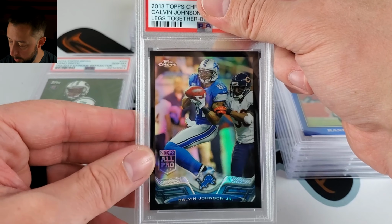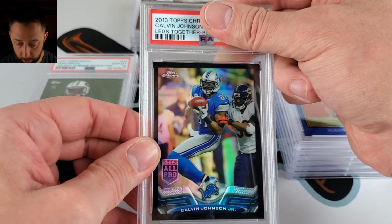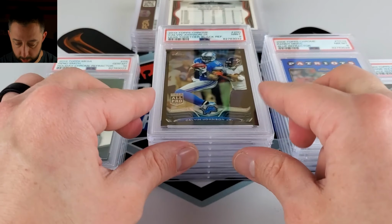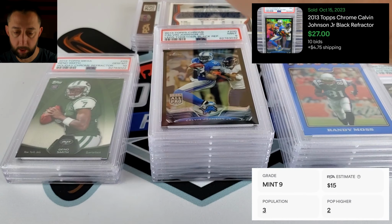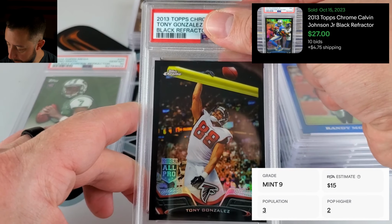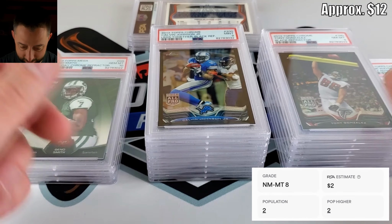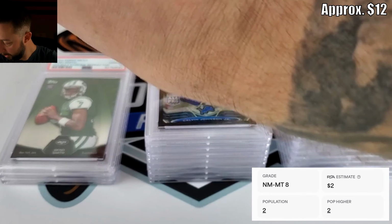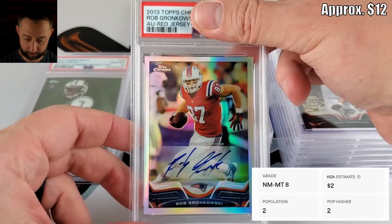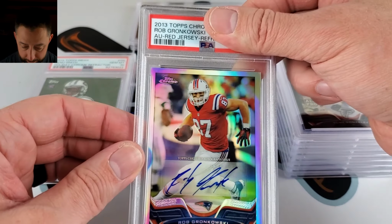Black refractor on the Calvin Johnson. These are again numbered at 299. Solid 9 on this. Solid 9 it hit. Tony Gonzalez, black refractor. Solid 9 on this. Solid 8. Oh, this is a bigger card. Wonder what they gave this. I have a 7 or 8 on this.